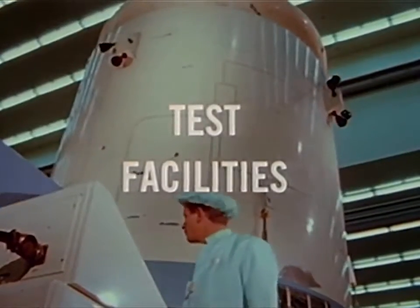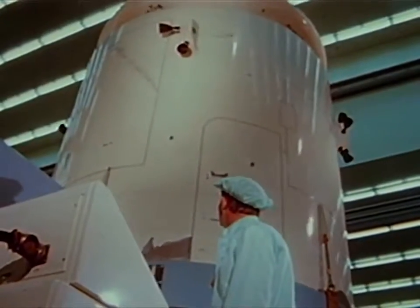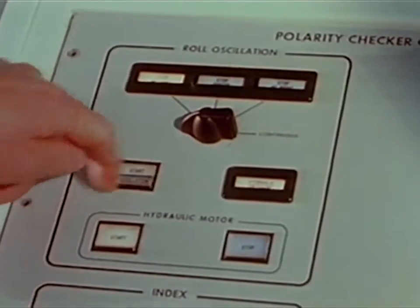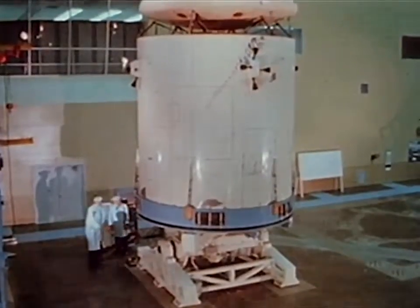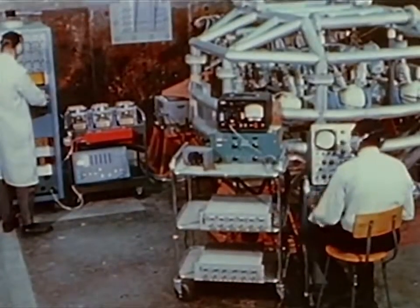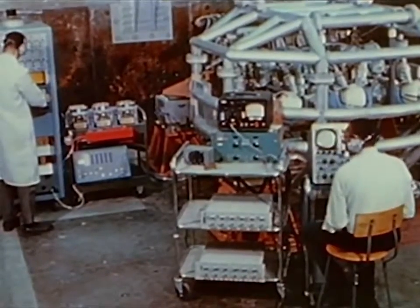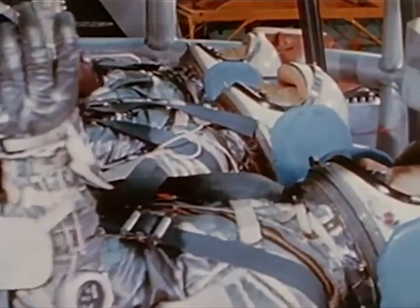In support of Apollo development schedules, a number of specialized test facilities have been created. Guidance and navigation equipment is calibrated with the aid of this spacecraft polarity checker. A crew couch vibration tester was used to determine the structural reliability of couch components subjected to launch vibrations.